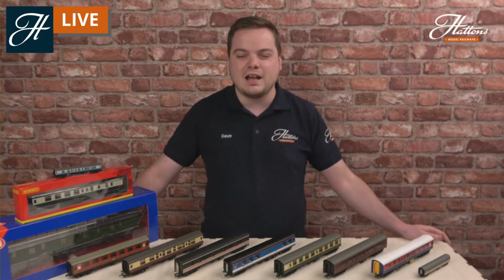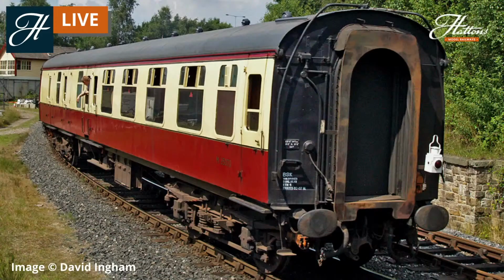As you can guess by the name, it was the first standardised coach out there, and this was introduced initially in a livery called Plum and Spilt Milk, which was a trial livery, but quickly defined itself in this brand new livery of Carmine and Cream, which again really symbolised the evolution and development of British Railways as its own company with its brand new colour scheme that you see here.